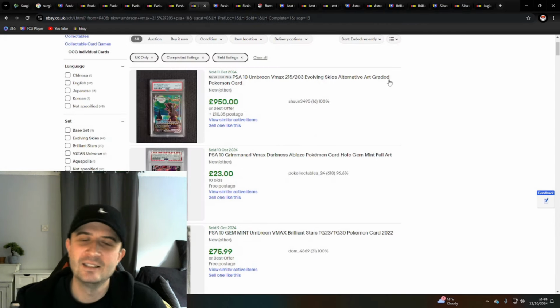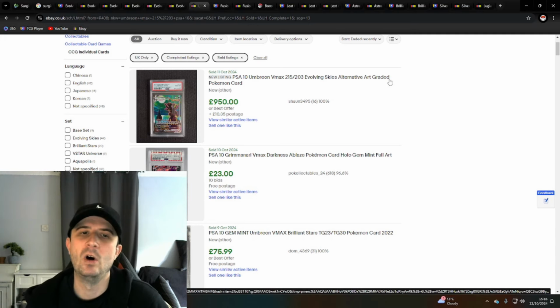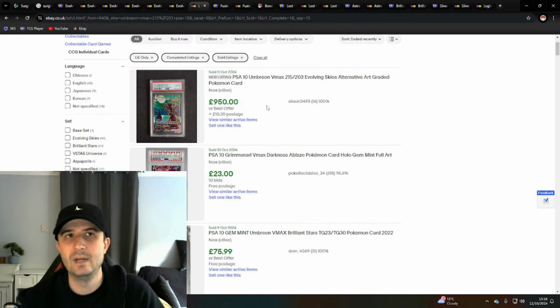Okay. Let's just have a quick look at the Umbreon then. So this is one of the main reasons why Evolving Skies is so expensive. It has the most insane card of the 3 eras, basically, of Sun and Moon, Sword and Shield, and Scarlet and Violet. It has seen a little bit of a reduction in price, but it's still holding some crazy value. You're still seeing them regularly sell for around about the £1,000 range. In dollars, that's probably about $1,200.